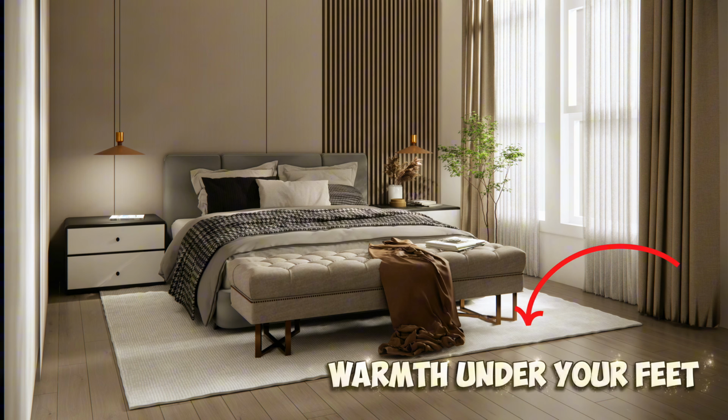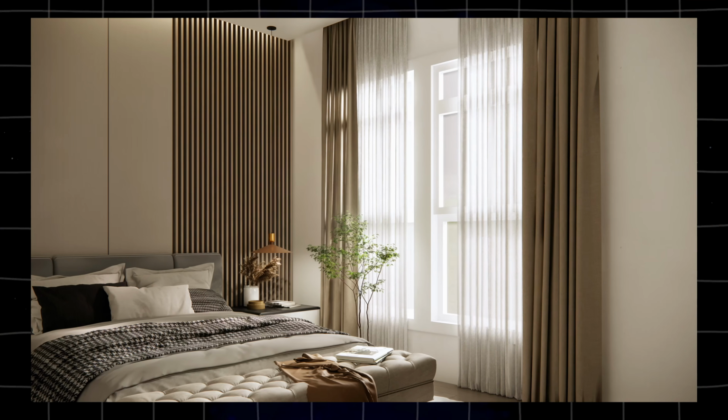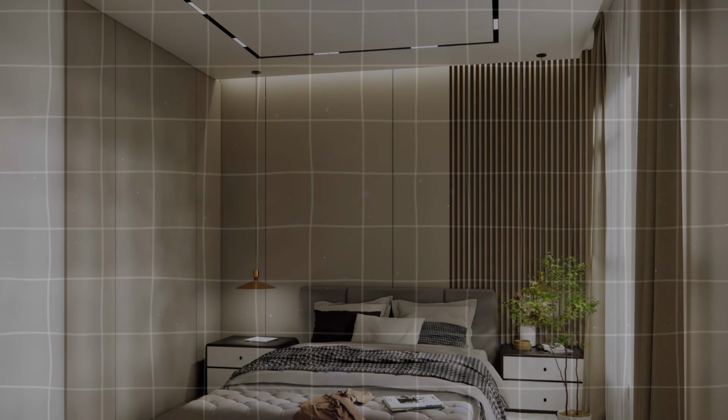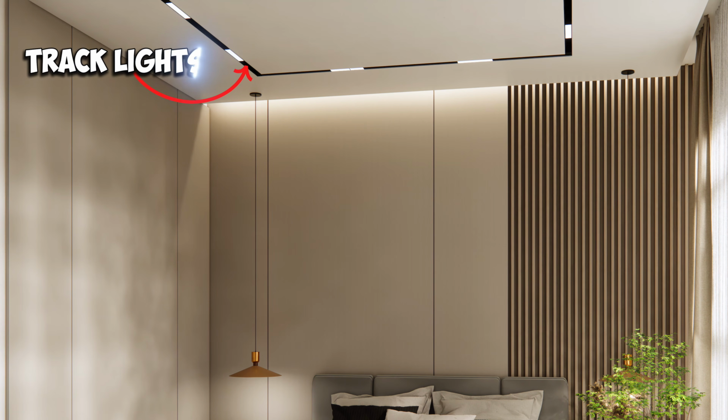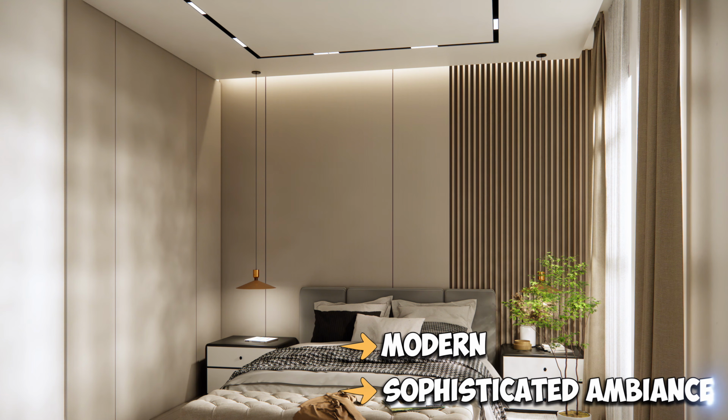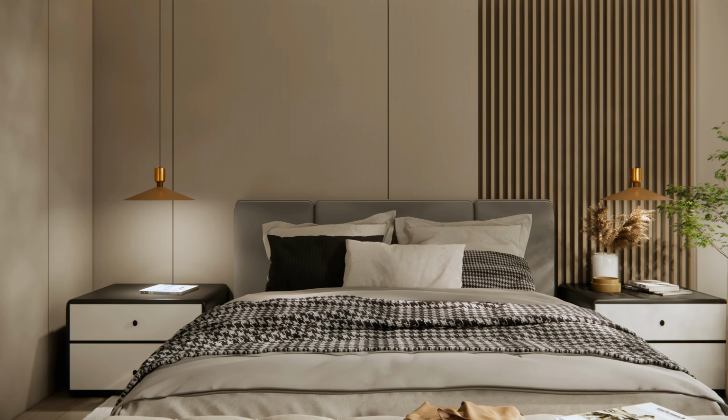Don't forget the rug that adds warmth under your feet when you get up. We'll use a mix of blackout and sheer curtains for the window treatment. The lighting in this room features a combination of track lights, pendant light, and accent lighting, creating a modern and sophisticated ambiance. Now let's take a closer look.